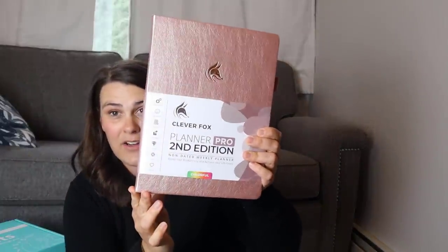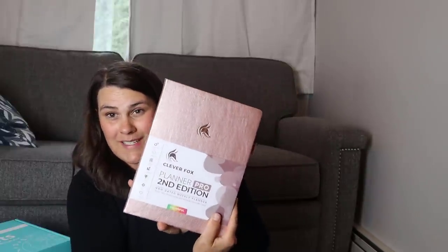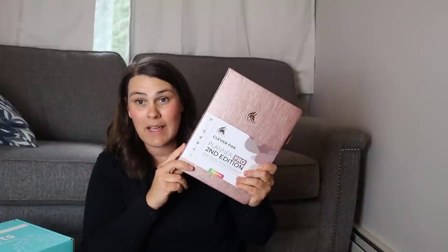All right, next up is this Clever Fox Planner. They sent me this awesome planner. This is the Planner Pro second edition in rose gold. Isn't it beautiful? This is a dateless planner, which is perfect for me because I hate it when I forget to use my planner for a couple weeks and then those days are just gone. So I took a minute and I looked through this on Sunday when I had a little bit of time. Again, their name is Clever Fox, and this has a 60-day money back guarantee, no hassle refund, no questions asked. That's nice if you get the planner and it's not what you thought it was.